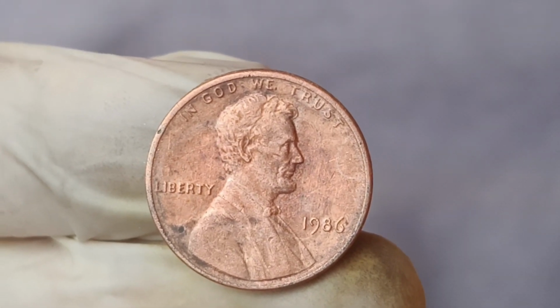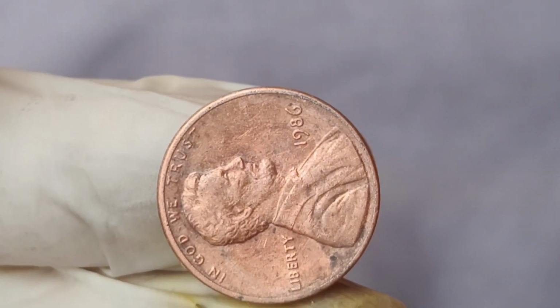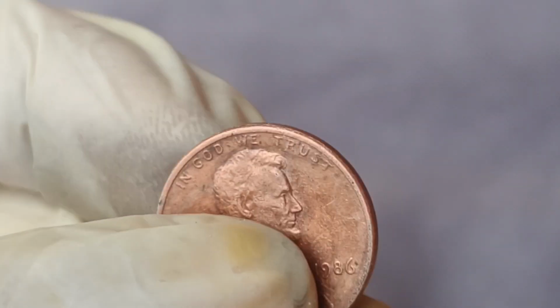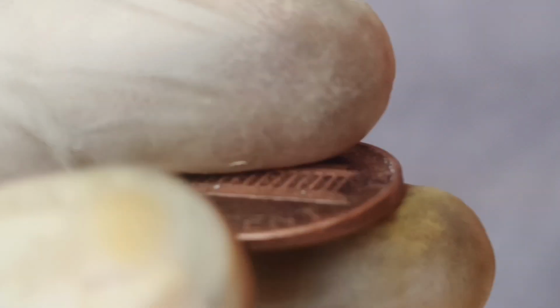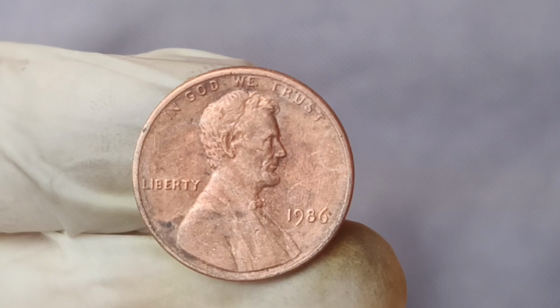The auction world for coins is incredibly competitive, with high-stakes bidding wars taking place over rare and valuable finds. These auctions are where collectors are willing to pay top dollar for unique coins that they can add to their collections. So if you're ever fortunate enough to come across a rare 1986 penny with a double-die error, you could see your investment skyrocket in value in an auction setting.